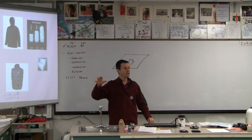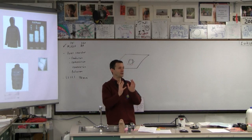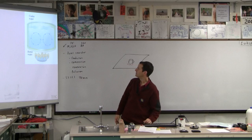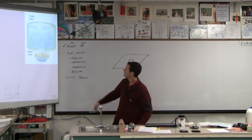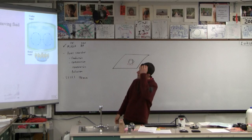Basically all insulators just trap air. Air is a marvelous insulator if you can keep it from moving. If you can keep air from moving, it's a marvelous insulator. So you just trap air. Air doesn't conduct heat very well unless it can move. So our next thing is convection. Convection is just the motion of a fluid, either a gas or a liquid.